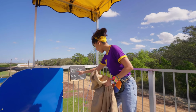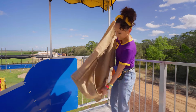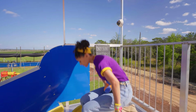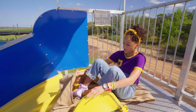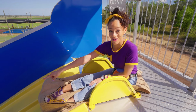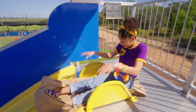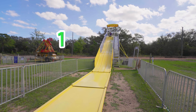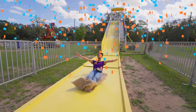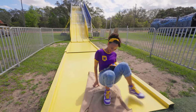Okay, only slide feet first. Okay, that was my plan anyway. Right, so you lay your potato sack down like this. You're gonna sit down and feet first. Feet will go in this little pocket here. Okay, do you wanna watch me slide all the way down to the bottom? All right, see you there. Three, two, one, slide! Woo! Whoa! Whoa! That was so fast! That was awesome!